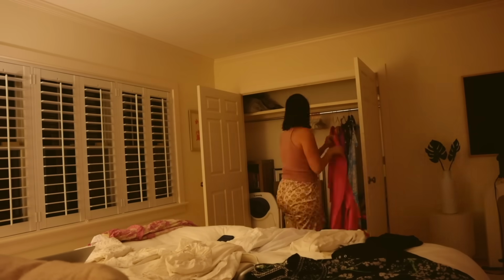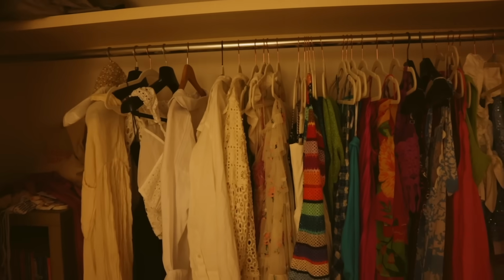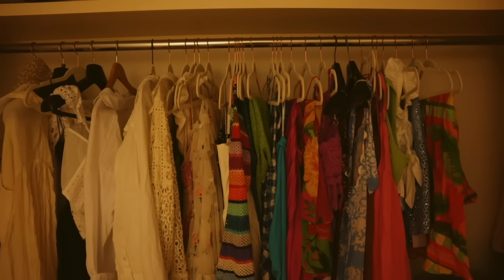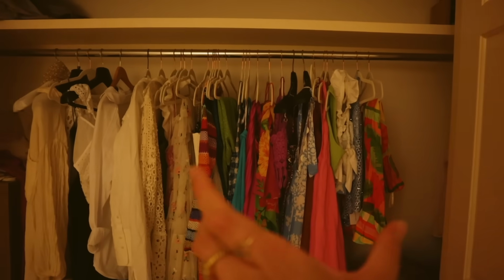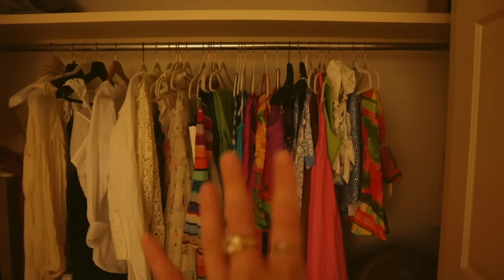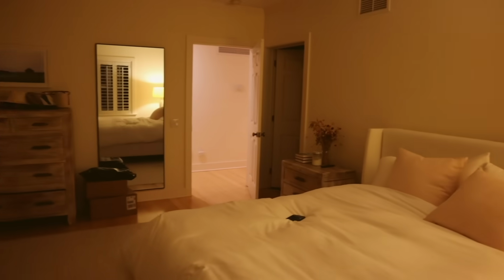Okay, everything is hung up. I definitely won't wear all of this, but it's good to be able to see everything. And I kind of organized it via colors, like multicolored stuff, rainbow stuff, and then neutrals over here. And the rest of the room is looking pretty tidy.